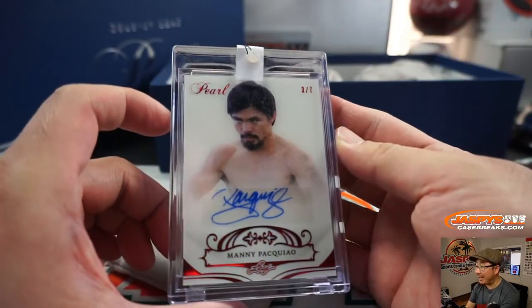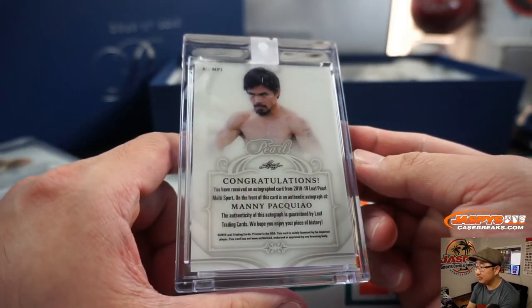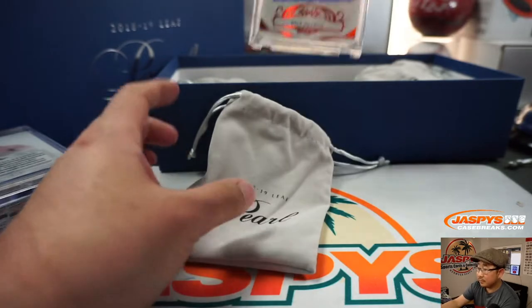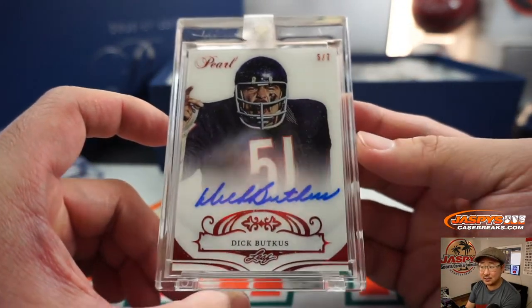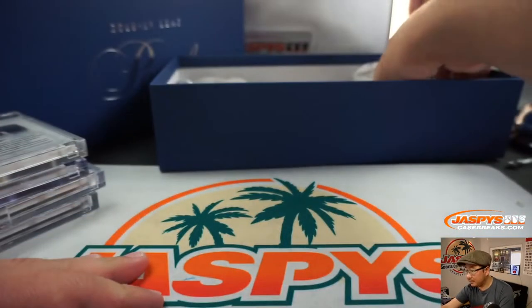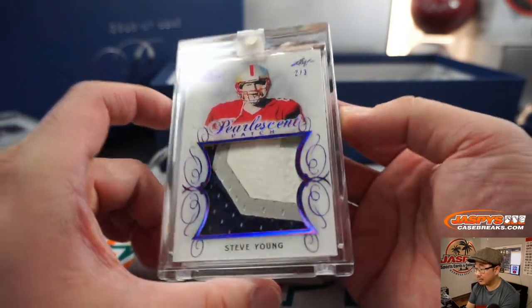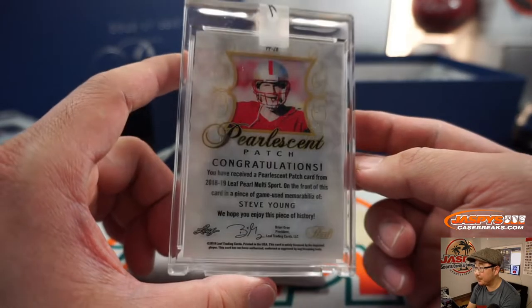We got Manny Pacquiao, 3 out of 7, Pacquiao autograph. We got 5 out of 7. This Dick right here, Dick Butkus. Two out of three, Steve Young, pearlescent patch. It's a train whistle for somebody. Game used.